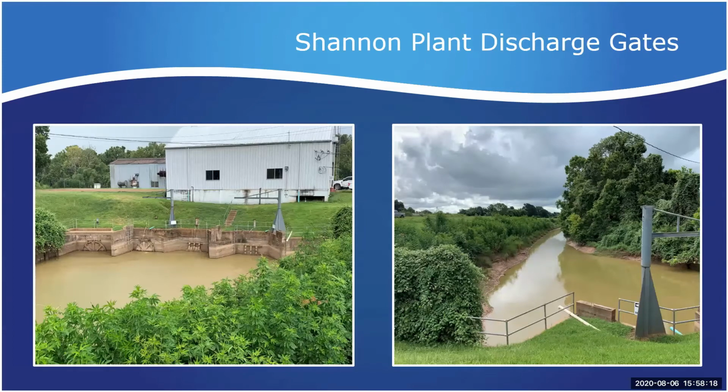So this is the downstream portion of the Shannon plant. On the left, you see head walls, and if you look real close, you'll see these big flap gates and so forth. Well, water comes out of those big flap gates, and then on your right, it shows the actual canal system where the water gets put into and moves on down the system. So next slide.